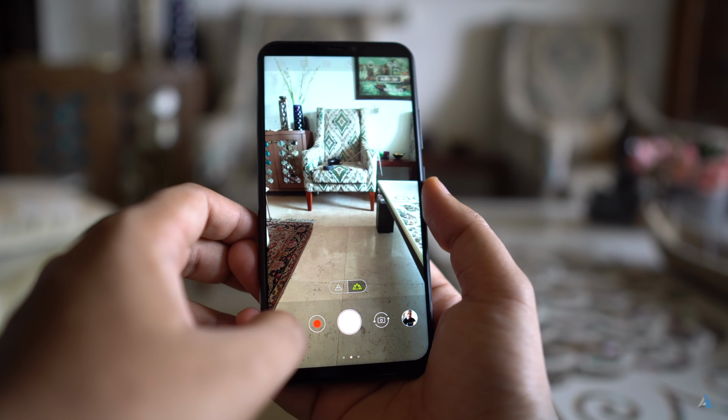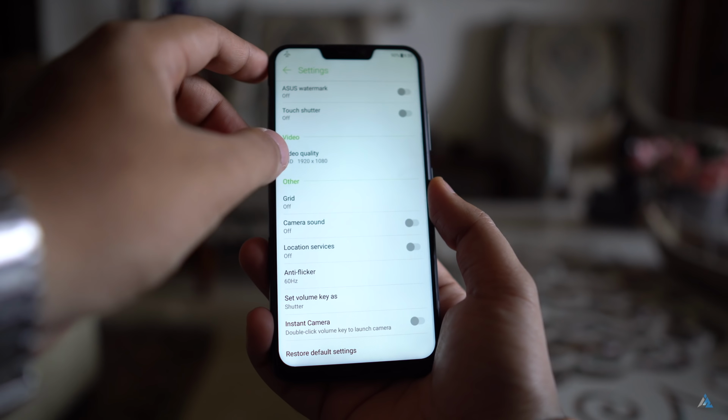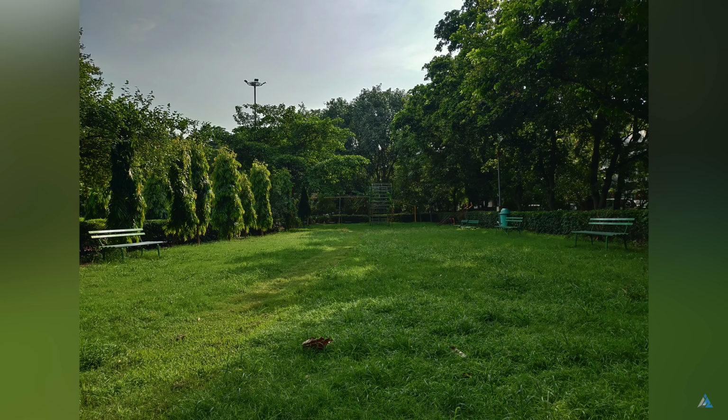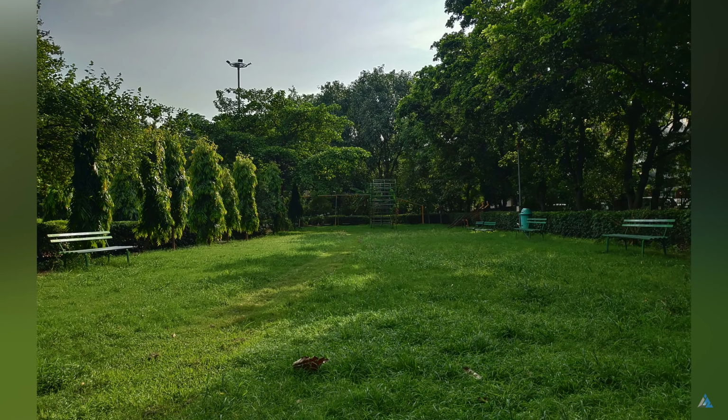If you enable the wide angle lens, you can shoot up to 2160 by 1080p videos from the back camera. These are all of the image samples, and needless to say, the quality was quite great. It supports dual pixel face detection autofocus, and that is quite visible in almost all of the pictures that I took from this phone. And the front camera is definitely very good.